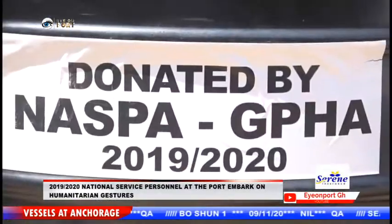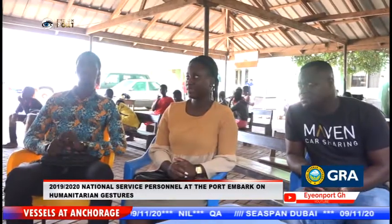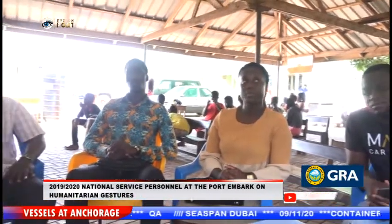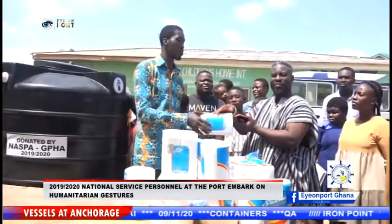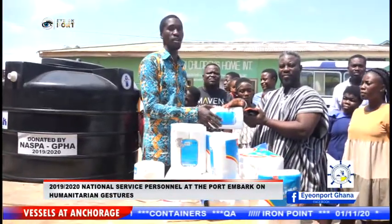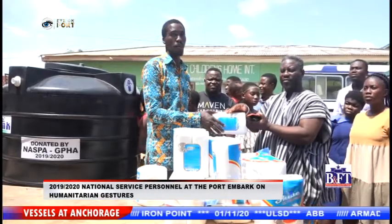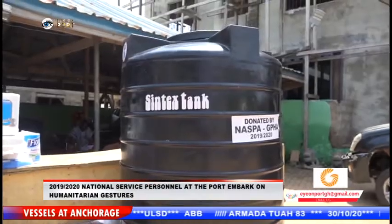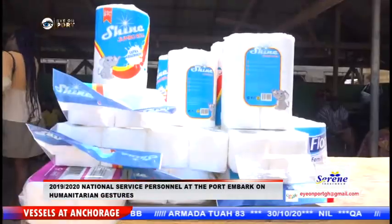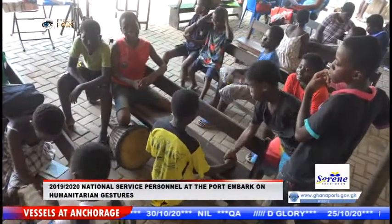Meanwhile, the 2019-2020 National Service badge of the Ghana Ports and Harbours Authority, whose time at GPHA was somewhat shortened by the coronavirus pandemic, has made donations to the New Life Children's Home in Nungua. The 2019-2020 badge of the National Service personnel, numbering 481, donated a polytank and toiletries to the children at the charity as one of its key projects to cap their year as a group.